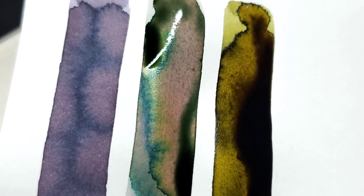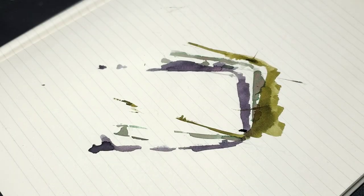Moon River is doing some amazing things on this paper. I'll give you a little peek. Look at all those colors. Look at the whole last rainbow right there. Amazing. Yes. Let's go. Wow.